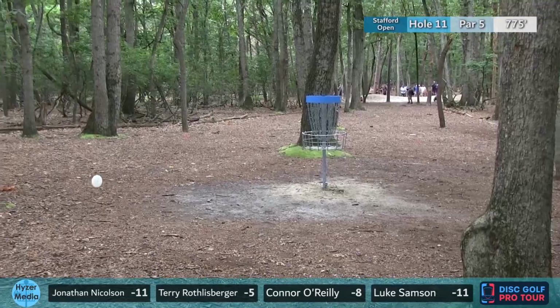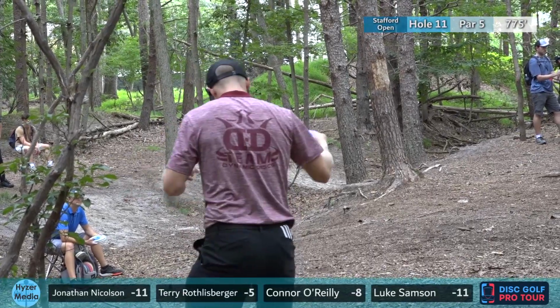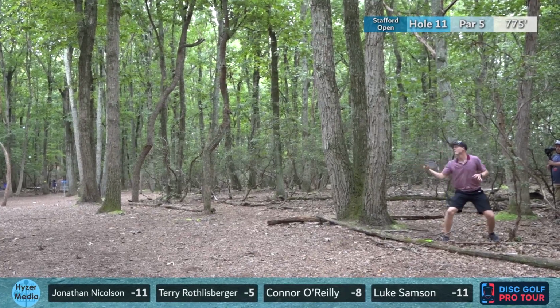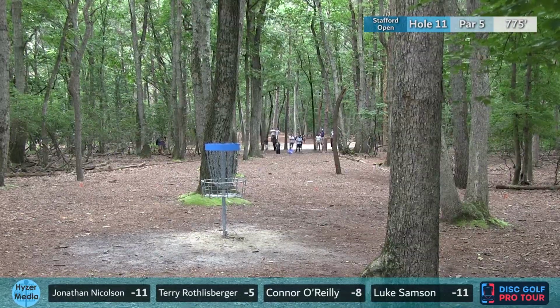And Luke's got that left for his... Is this for birdie or par? I gotta wait for the scorekeeper to tell me, either a birdie or a par. Find it. Let's go.